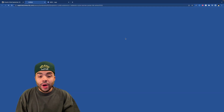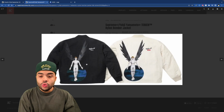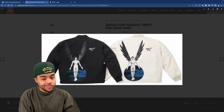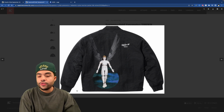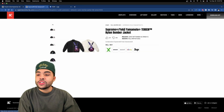This nylon bomber, probably one of the first pieces I saw, and bro, what in the fuck? Who is this character? It looks like a demon and then an angel, I guess, but this is a fallen angel, so it's still bad. I mean, I don't know. Hey, not my business, but this bomber is actually hard. I love the way that the bottom just cuts off. It doesn't really have a band at the bottom. The design on it is kind of questionable, you feel me?